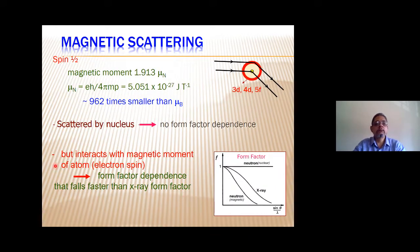So we see that neutrons are spin-half quantities. They have a magnetic moment of, as I said, 1.9 nuclear magnetons. Now, typically in 3d or 4d or 5f elements, we have what are called unpaired electrons in the outermost orbits. The first interaction of the neutron is that it is scattered by the nucleus of the atom. This is called nuclear scattering. Neutron-nucleus scattering is called nuclear scattering, and that goes on as I described earlier.